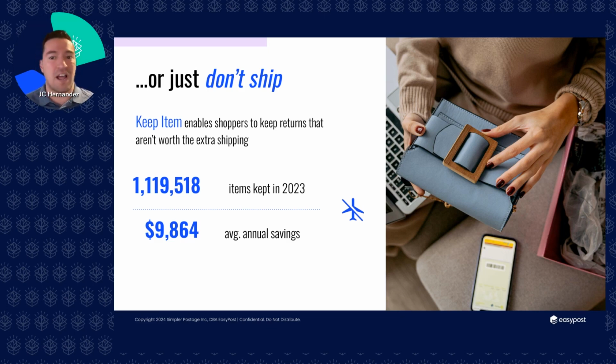Choosing not to return items reduces your carbon footprint and streamlines operations by eliminating unnecessary warehouse stops, going straight from the customer to their next destination. It delights customers, giving them the choice to keep or donate items, fostering a stronger brand connection. The Keep Item feature is our commitment to a greener, more efficient returns process, enhancing customer satisfaction and aligning with eco-conscious values for a brighter, more sustainable future.